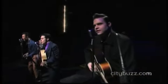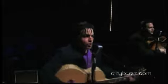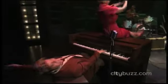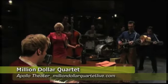The show that shook up Broadway has sprung up in Chicago's Apollo Theater. Million Dollar Quartet cashes in on classic hits and a true story which has become a rock legend. It follows a 1956 jam session at Sun Records in Memphis with music icons Elvis Presley, Johnny Cash, Jerry Lee Lewis, and Carl Perkins. Check out MillionDollarQuartetLive.com for more information.